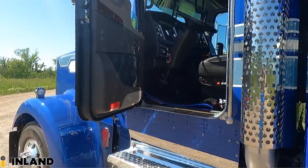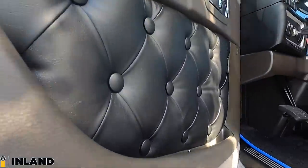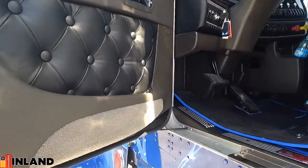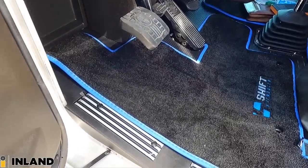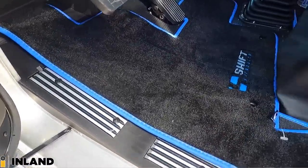All right, so we are walking into this cab here. You can see on the door panel, we have the diamond stitching. So this is the diamond VIT interior with the black. Now, something that's different on this truck, we had the guys at Shift custom make these black and blue floor mats. Just love the look of this here, just to tie in the outside to the inside.